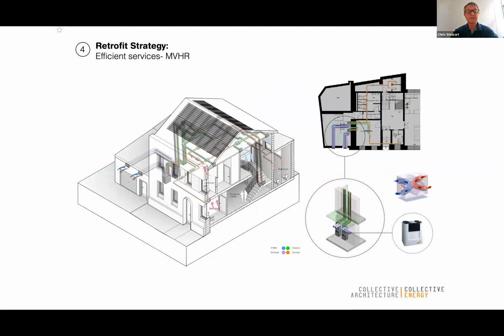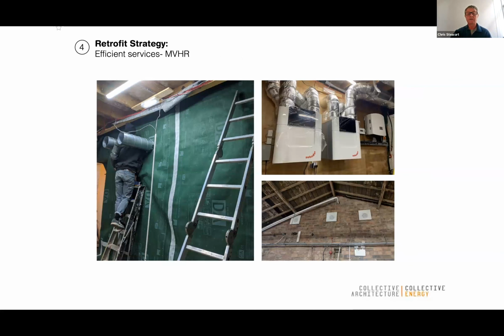And then the efficient services. So there's mechanical ventilation heat recovery, as you would expect in a retrofit style project. And that was kept very compact and very efficient. And there you can see the MVHR itself.